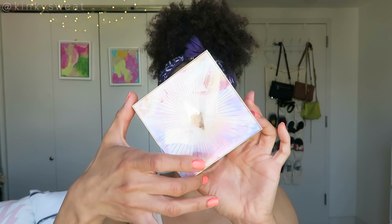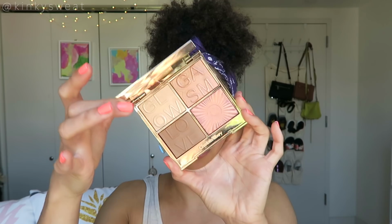Which leads me to now present the next Charlotte Tilbury product that I said I was not going to buy because I was broke. But I booked a private client. She bought a bunch of sessions up front. Not to say that I should be spending that on more makeup, but it helped, okay? Also sold out on Sephora. This one and the other one, the Charlotte Tilbury Glowgasm face palette.